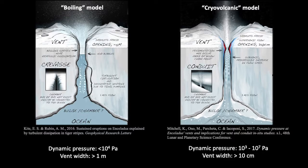On the other hand, the cryovolcanic scenario is a hostile one, where the dynamic pressure, according to our preliminary model in Phase 1, would be anywhere between 10^3 and 10^7 pascals, and the worst-case vent width could be 10 centimeters at the choke point. We cannot resolve these two conflicting eruption scenarios with the Cassini data.